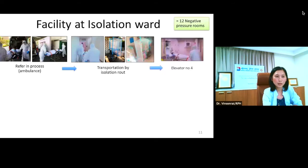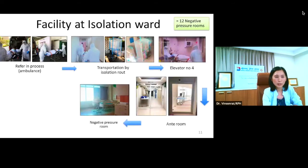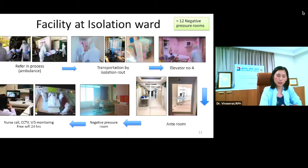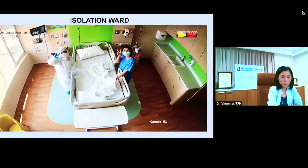Okay, and once you arrive at Royal Phnom Penh Hospital, you will be transferred via the isolation track directly to a negative pressure room, which is located in the isolation ward. In the negative pressure room, we will provide you CCTV, a vital sign screening monitor, and other things you need during daily use. We provide CCTV and a telephone to minimize the risk, minimize the contact time between patient and our staff, and also minimize the usage of PPE. Okay, this is the isolation ward.